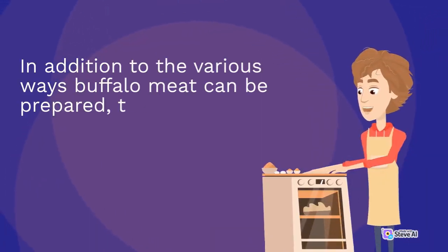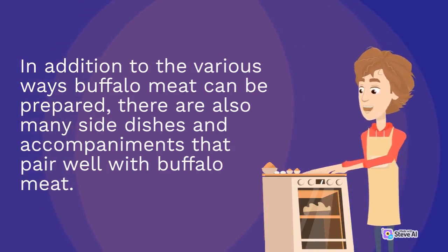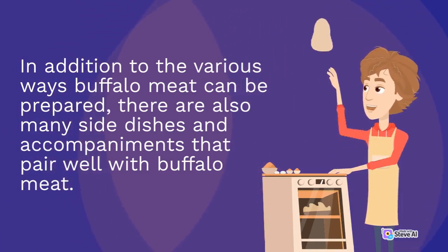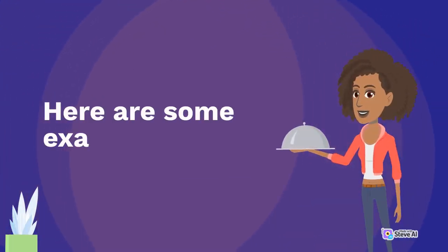In addition to the various ways buffalo meat can be prepared, there are also many side dishes and accompaniments that pair well with buffalo meat. Here are some examples.